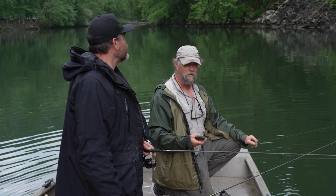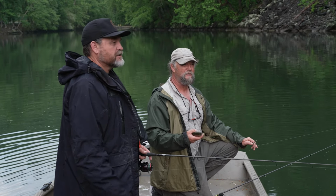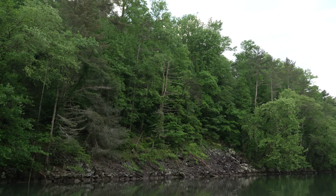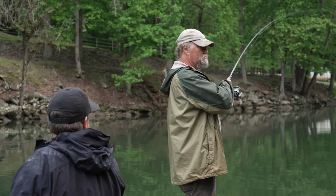Are we doing the same retrieve Amanda's doing, the Bushon technique? I've copied her retrieve. Okay, so it's the Bushon retrieve now. Go learn from the experts. That's right, from the biologist. There you go. Got a good one?